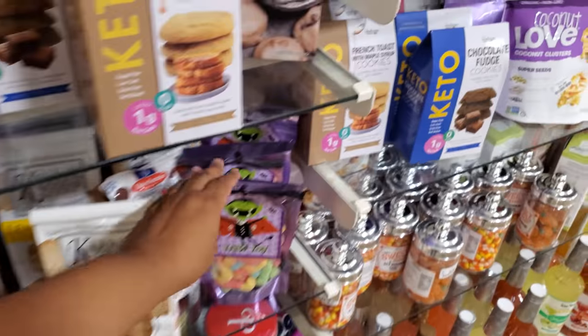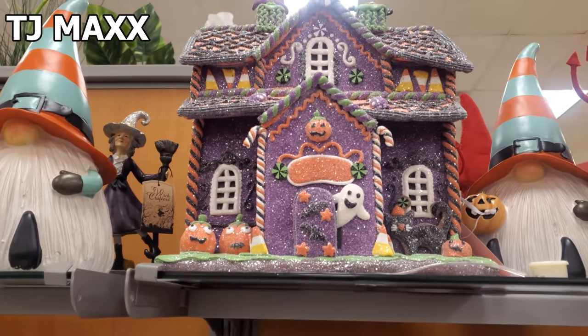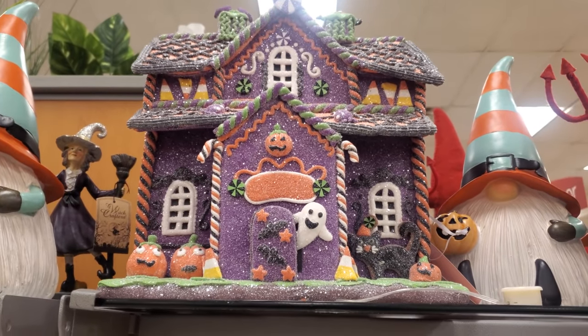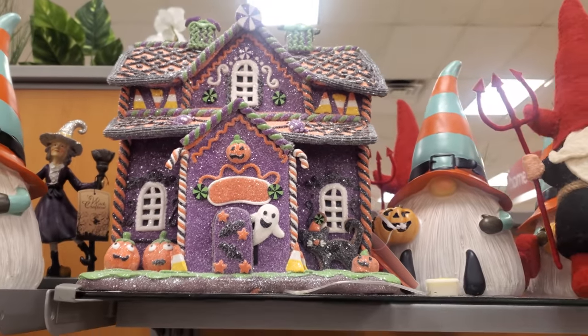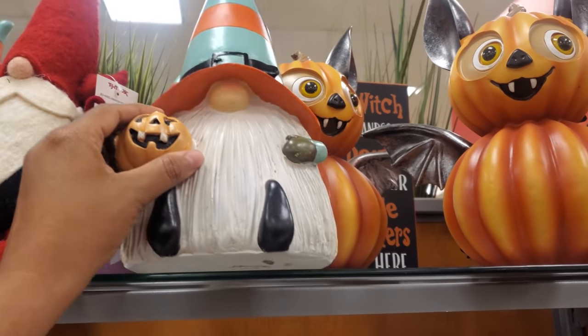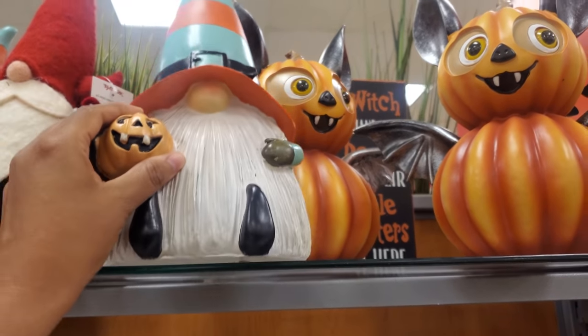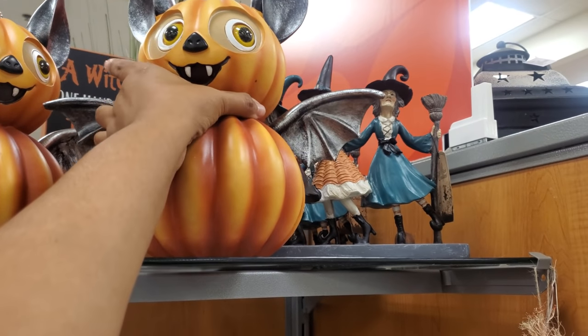Here's like a vampire one. So I made it into a different TJ Maxx. So this one's gonna be $50, all full of glitter. You got your ghost and everybody and more gnomes. This gnome guy is gonna have a pumpkin for $13, but look at this. This little cutie is so different.